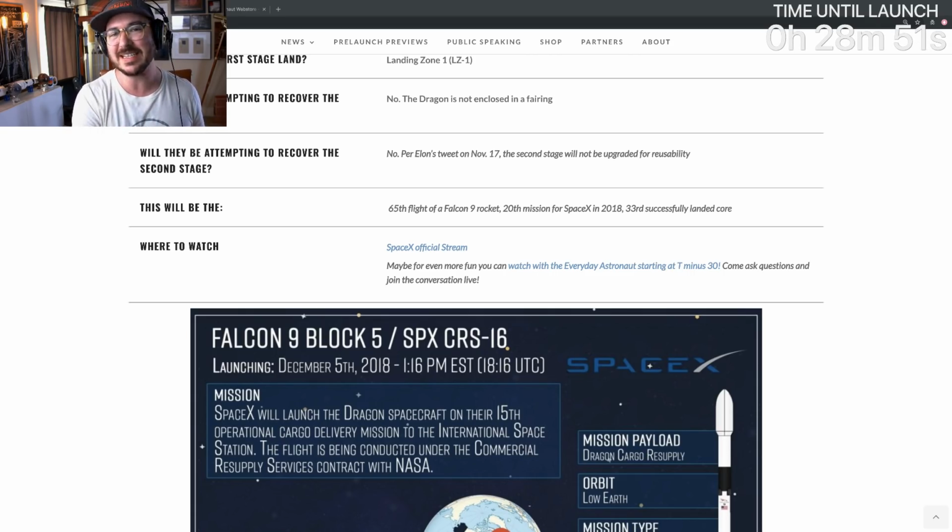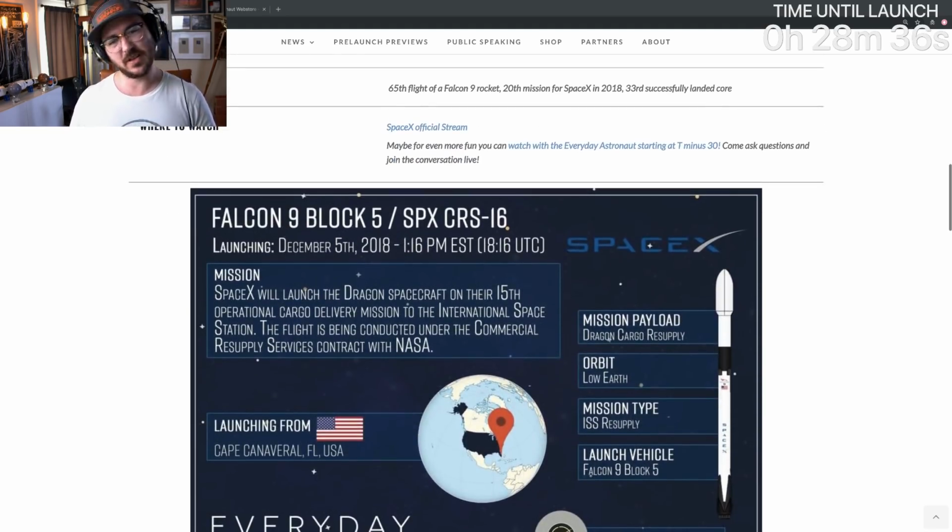Again, this is the 65th flight of the Falcon 9 rocket altogether. This is the 20th launch for SpaceX this year. That is amazing, breaking their record just by 2 now. And this will be the 33rd successfully landed core when it lands. I'm going to go ahead and just say when it lands.